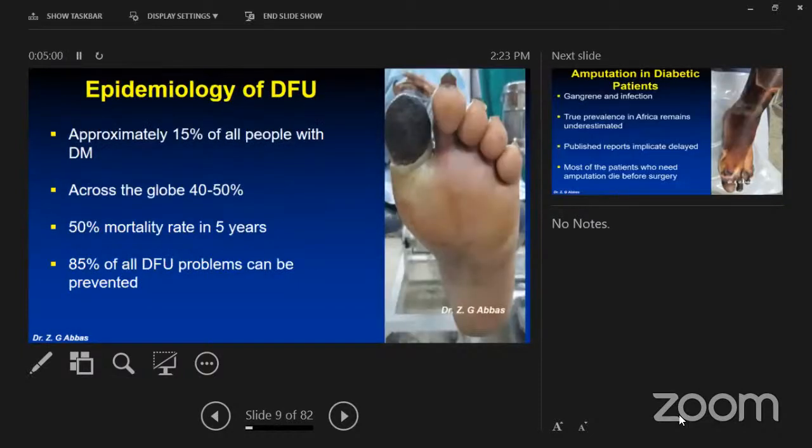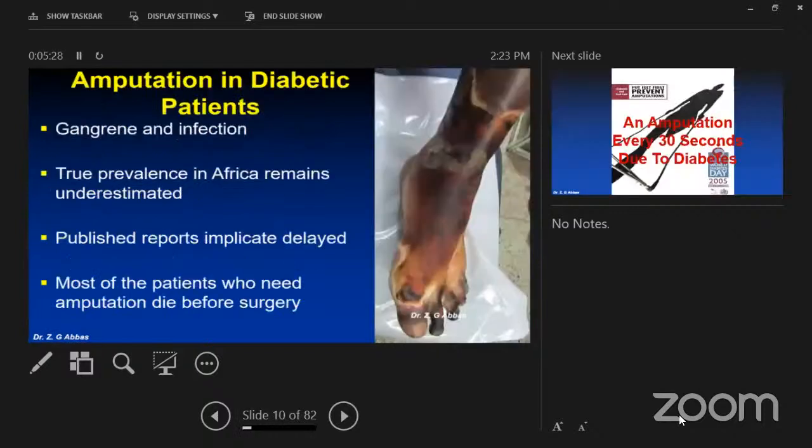If you take the epidemiology all over the world, approximately 50% of all diabetics sustain ulcers in their lifetime. Across the globe, 40 to 50% of diabetics end up with amputations. 50% mortality in those people who sustain amputation within 5 years. And all this can be prevented, 85% of diabetic foot problems, if the approach is proper. So, gangrene and infections are the top cause of amputations.